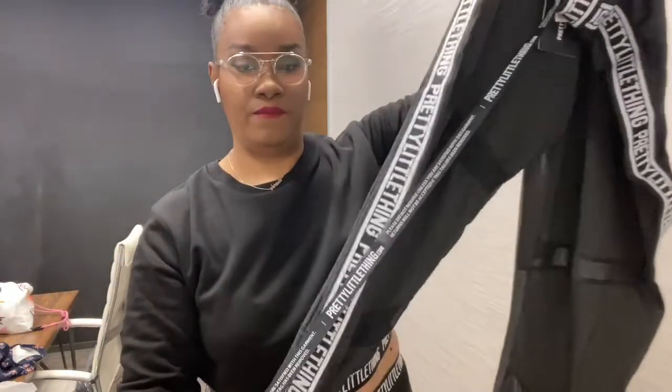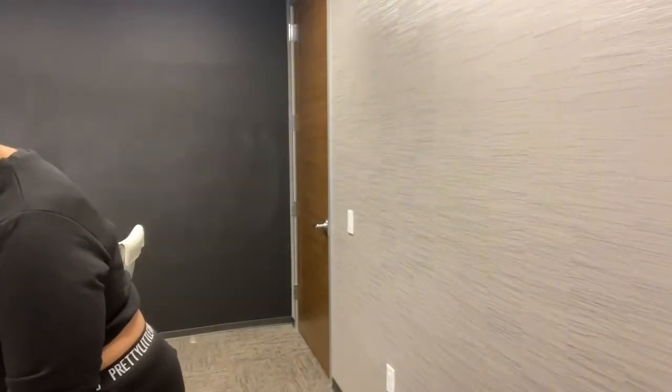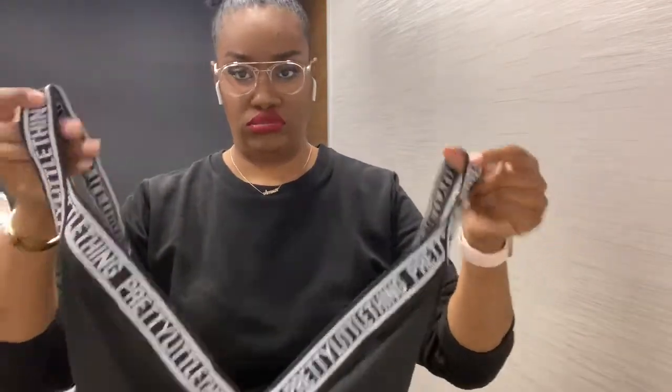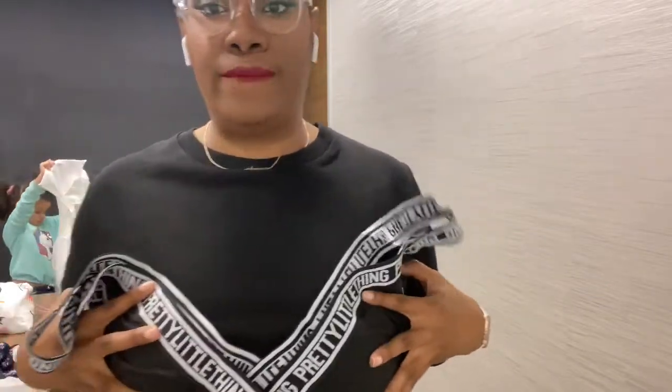These are super cute. They have the mesh on here, branding on the sides. Ooh, and then I got the matching top, the bra, rather. Okay, how does this go? I'm kind of afraid. Yeah, it's extra large, but yikes. Okay, so I'm not gonna put this on for obvious reasons, but I'm trying to get it together. If you have big boobies, this isn't going to work for you, but I don't.